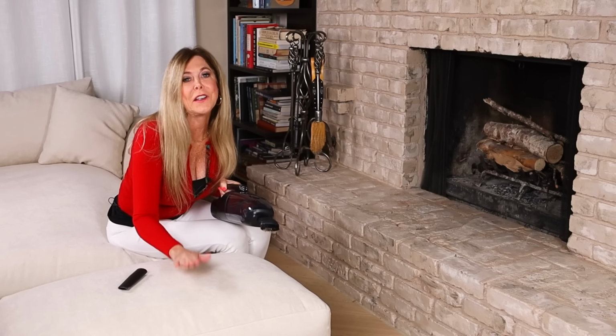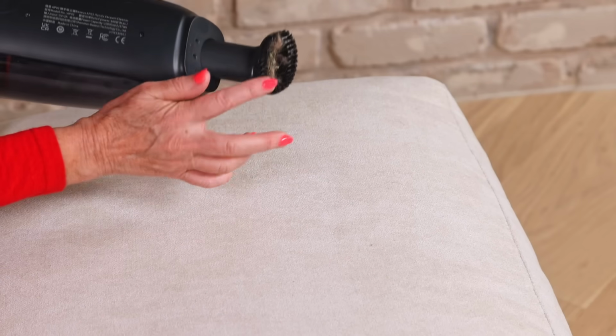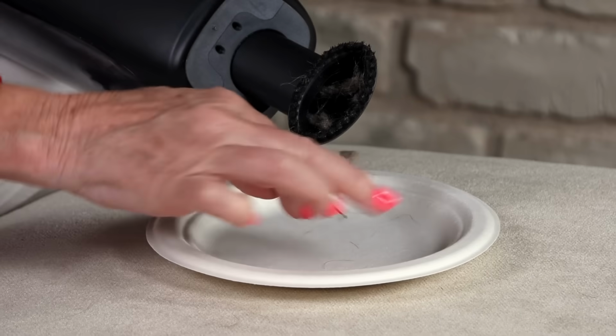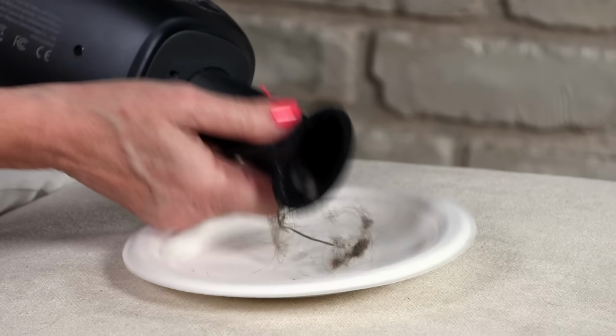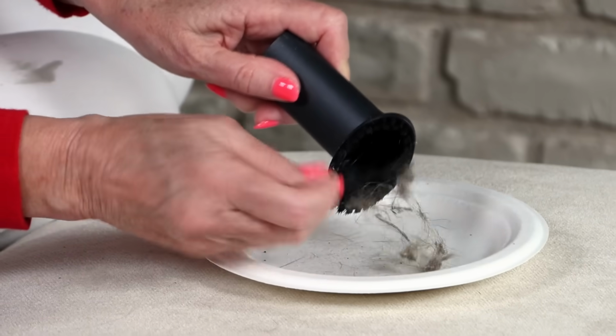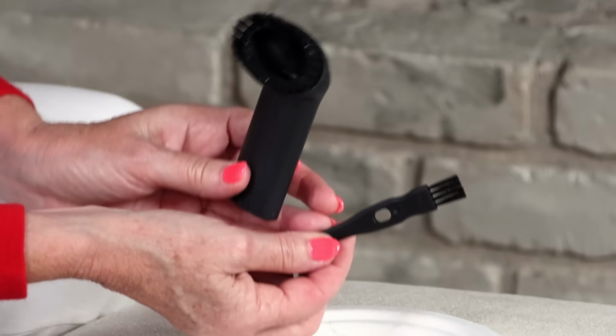This is a brand new couch. It completely took that dirt and the hair off. This brush is great and so easy to clean. You can pull the hairs out with your hands, and they also give you a whisk brush for any fine work you need to do on any of the attachments or the vacuum.